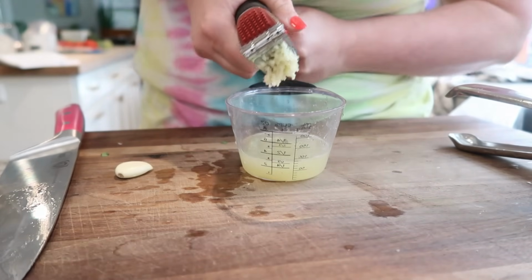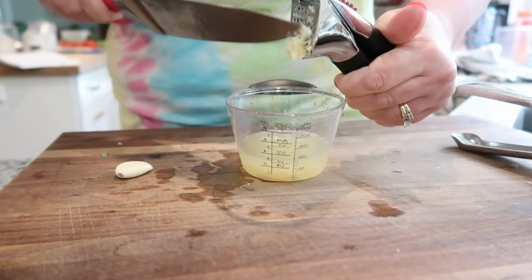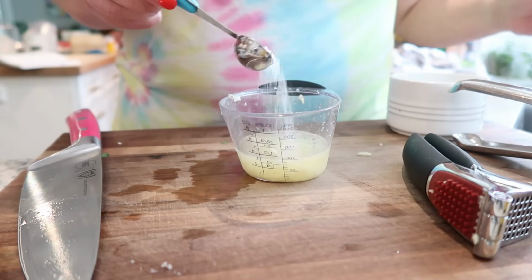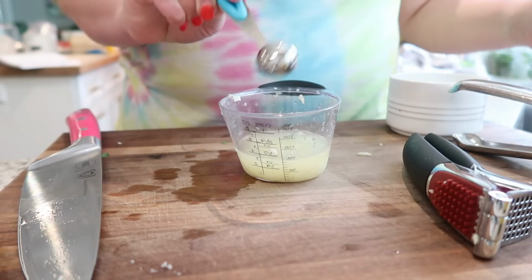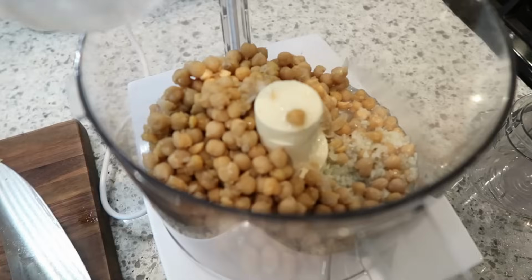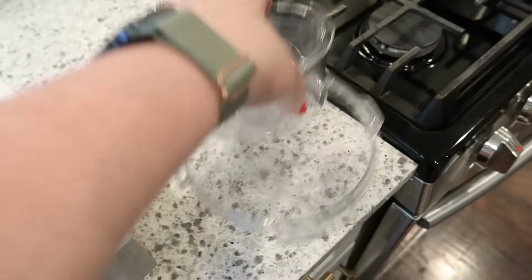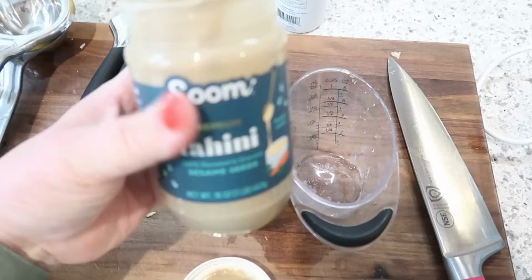In with the chickpeas, we're going to add some lemon juice and some crushed garlic. So I'm just stirring that mixture together along with a little bit of salt. I put my boiled chickpeas into my food processor, added that lemon juice, salt, garlic, a little bit of cold water, and then you just want to go ahead and puree this.